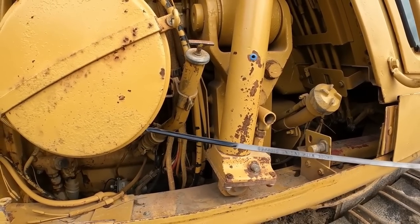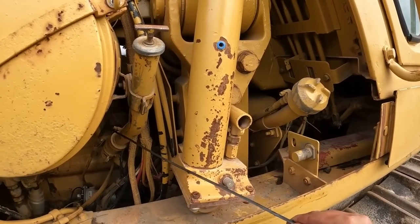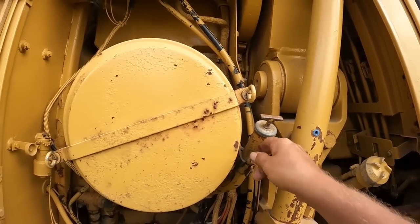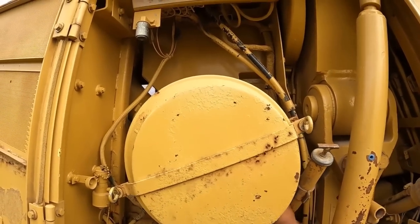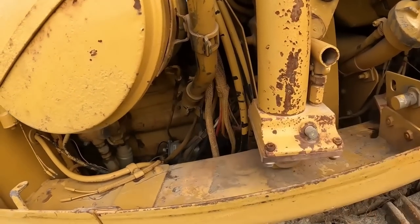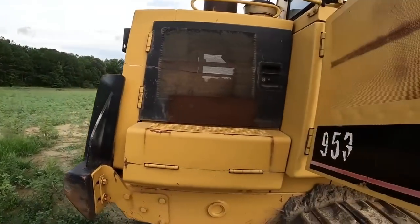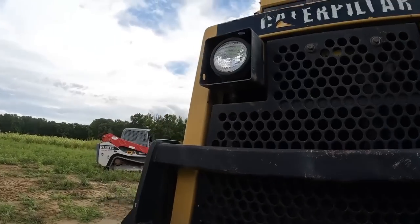She's good. Actually, she's a touch full. It's been a touch full since I've had it, so I guess it doesn't use any or it doesn't make any. I need to service it here before long. It's kind of an aggravating spot for the dipstick. All right, let's take the bucket off and fire it up.